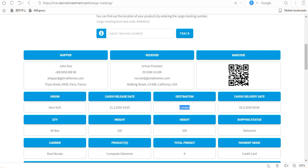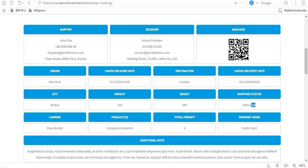You see, you understand? So this is the quantity of that box. So it says 66 box. You understand? So that's it. Then here you see the width, you see the height, you will see the shipping status, which says delivered. If it's on transit, you get something like in transit there. You understand? Or maybe if it's pending, it will also tell you that this product is pending.